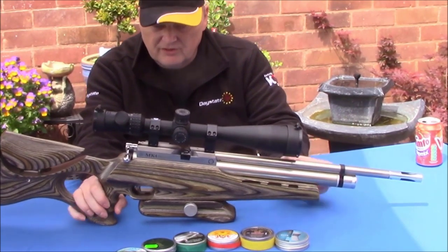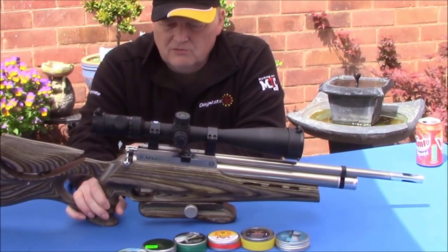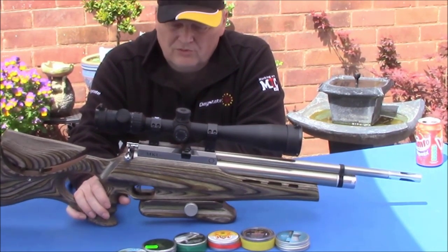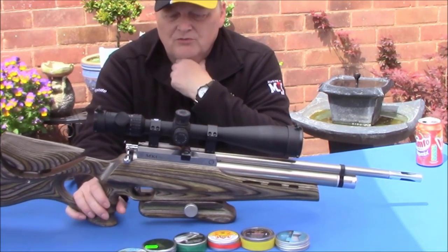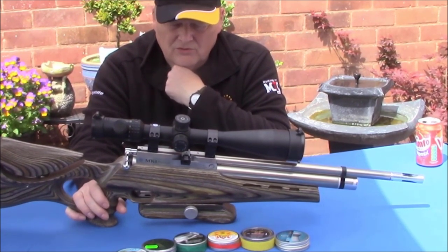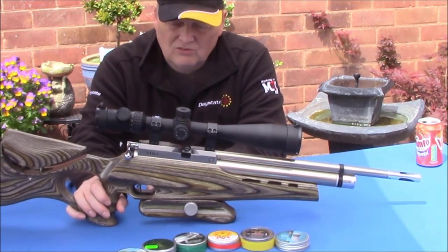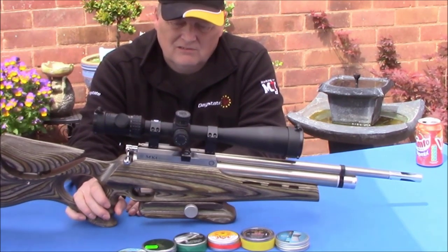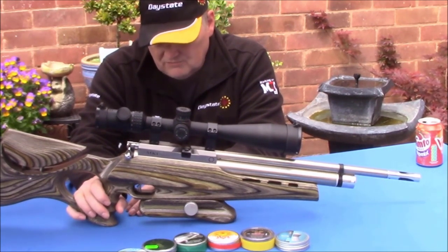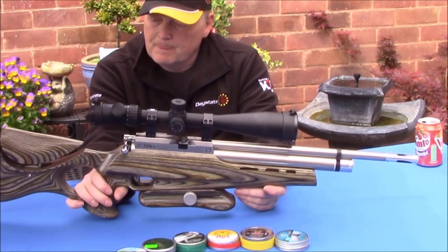Fill pressure in this one is 195 bar. It's only done 931 shots. And I think when Rob bought it off Tony, Tony only put about 250 shots through it, but that's when Tony used it for competition. You've got to bear in mind, this rifle was made in 2010, so it's 10 years old. It's like brand new, which you'd expect. You don't pay that kind of money for a limited edition rifle and not look after it.